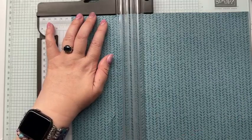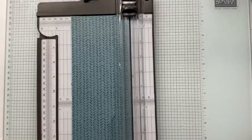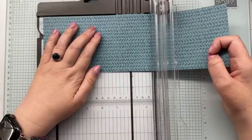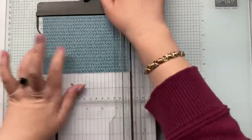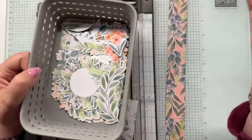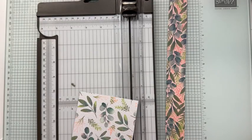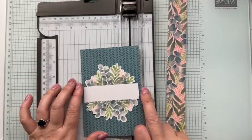So 10. So we've got plenty to use still of this pattern, even though I've taken the B side. Still got plenty to use. And I will go full width of the front of a card. The DSP is super pretty. So Jamie, in this set you actually get 3 sheets of die cuts and 3 sheets of designer series paper. So that's where this frame came from. So that came directly from there.